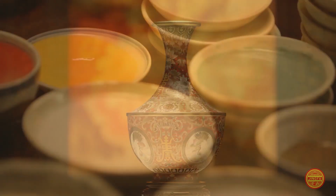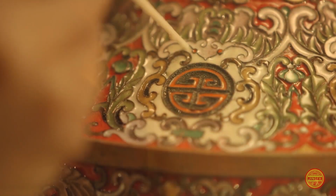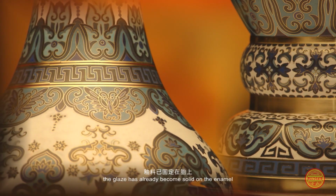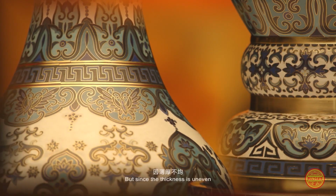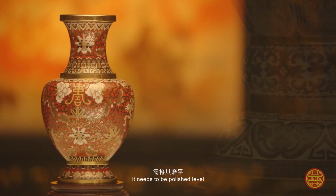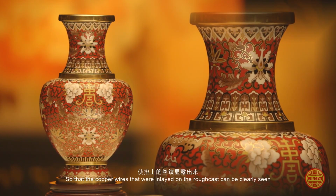Polishing. After the process of enamel filling and firing, the glaze has already become solid on the enamel. But since the thickness is uneven, it needs to be polished level so that the copper wires that were inlaid on the rough cast can be clearly seen.